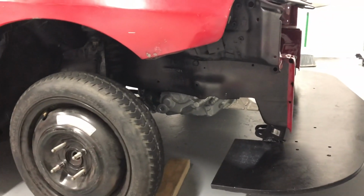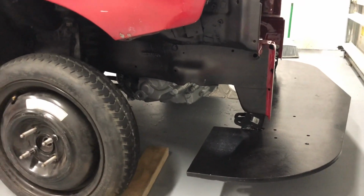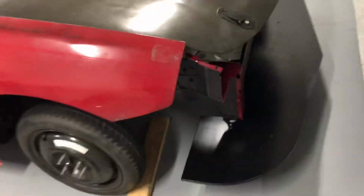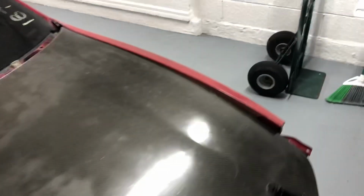Now that it's actually sitting on the car, it's more subtle since it's not at eye level or close to it. So I'm pretty stoked on that. And I think the engine bay looks so beautiful. I love it. But yeah, so let me show you the inside of the car right now.